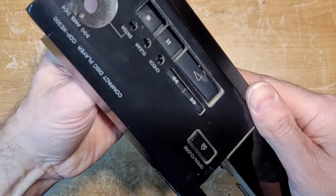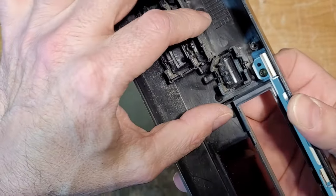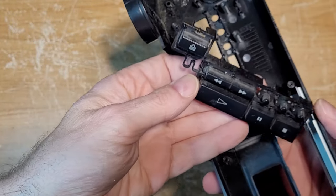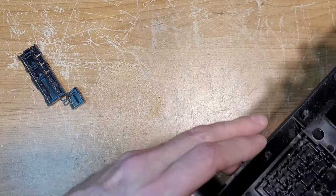There we go. So just push your buttons out. Oh, it's connected to this one. You gotta be really careful though, right? It's really gentle stuff. There you go. So that whole mechanism is your buttons, right? And they just slide back in. So you can take that out.